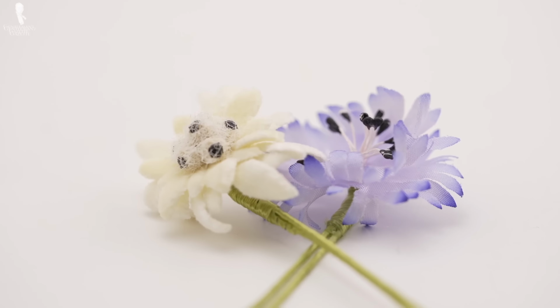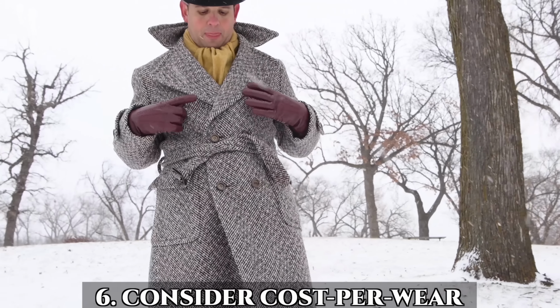If you're a regular viewer of the Gentleman's Gazette channel, there's a good chance you've heard us use the phrase cost per wear a few times before. Cost per wear. Well, on second thought, maybe we mention it a lot.